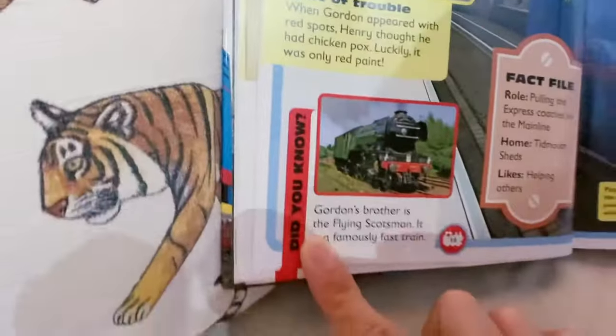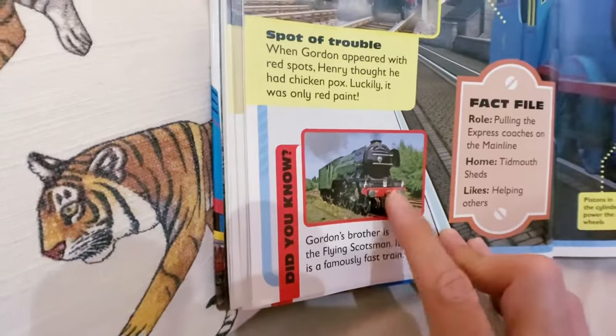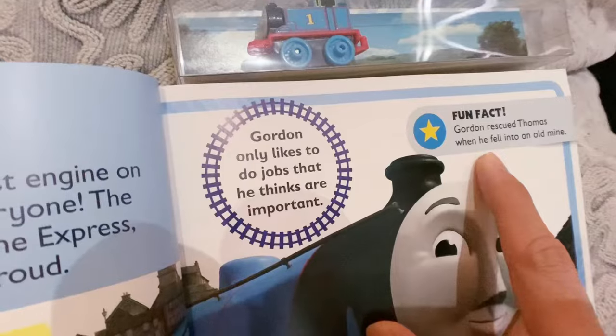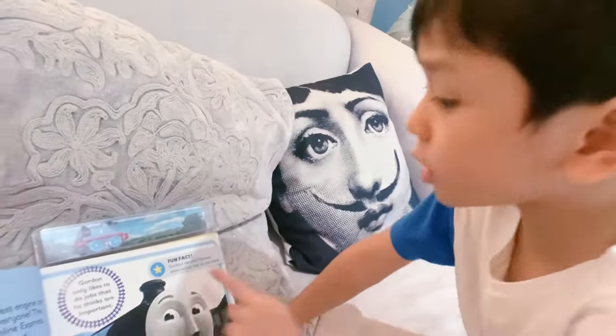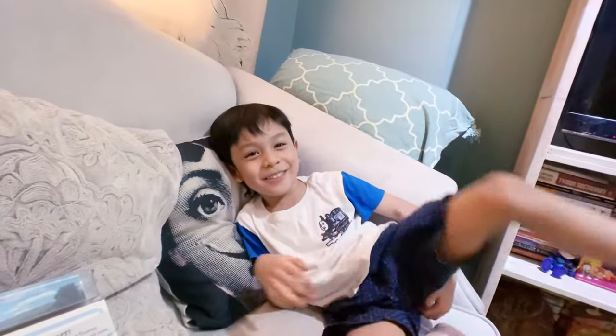Did you know Gordon's brother is the Flying Scotsman? It is a famously fast train. I can run even faster than that. Who, you? Faster than Gordon? Okay. Fun fact! Gordon rescued Thomas when he fell into an old mine. I saw that episode. I saw the retelling version of this. Ah, really? And then when he was laughing, he said, that was mine. What a joke. I like that episode.